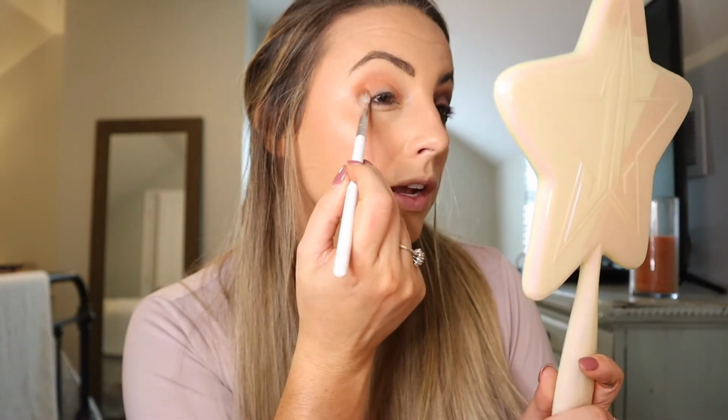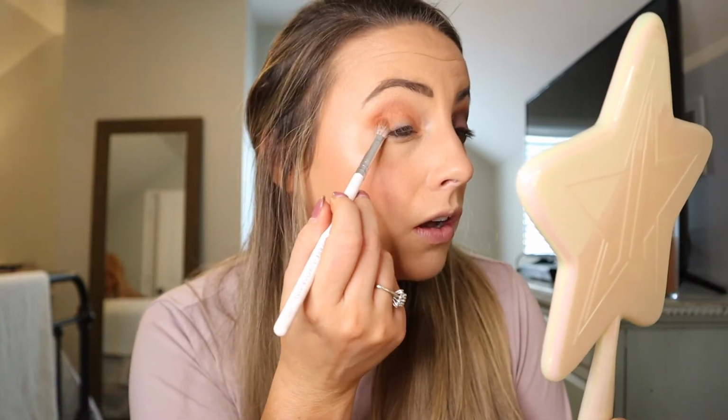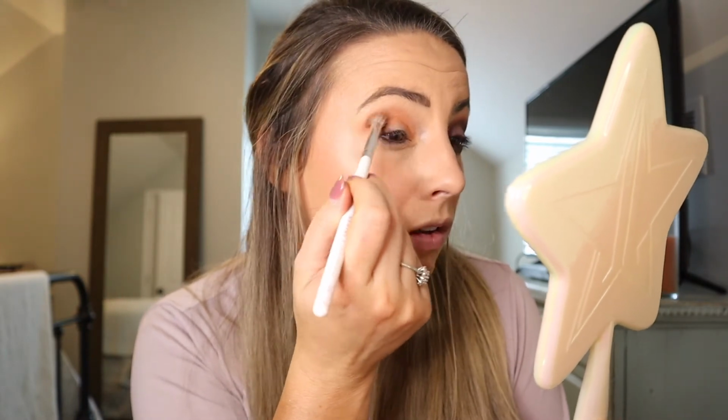It's more of like a sunset, not really a sun color. It's just not bam, but it's very subtle. There we go. So we have a nice base, and we're gonna go back in with our flathead brush and go in with that color Power and stick it on the middle of our eye.